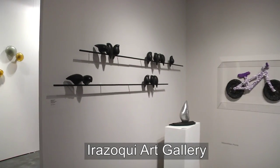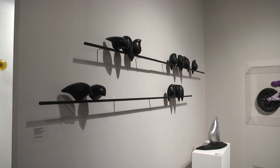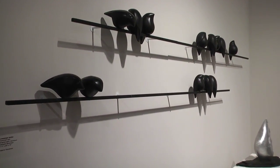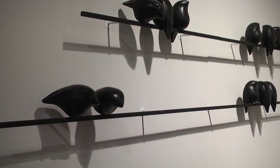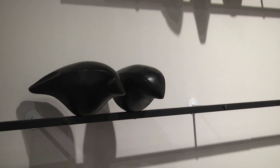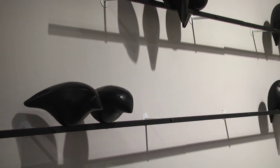Can we walk over here and talk about what's on the wall? Of course, yes. Tell me what this is. This is a sculpture from the Argentinian artist Valeria Yamamoto. She makes that kind of sculpture, minimalist style, sober, elegant, and inspired by the environment, a natural piece.